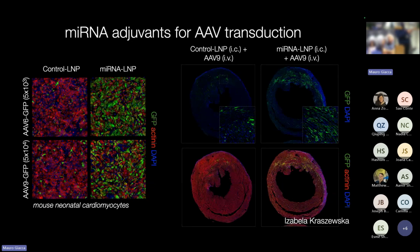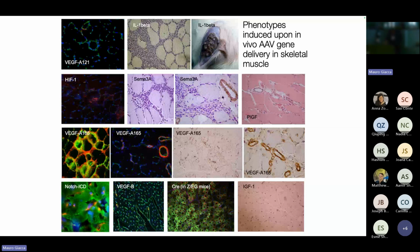You see it here. I don't know if you can see. This is a low dose given systemically, so you see this is the basal transduction of the heart. But in this position, she injected an LNP from Gang that carries one of these microRNAs. You see that only in the region of the heart where the microRNA is present, she has a massive increase in transduction. So this would mean that with these microRNAs, we could lower significantly the dose and go into the subtoxic range. Final slide is this one.